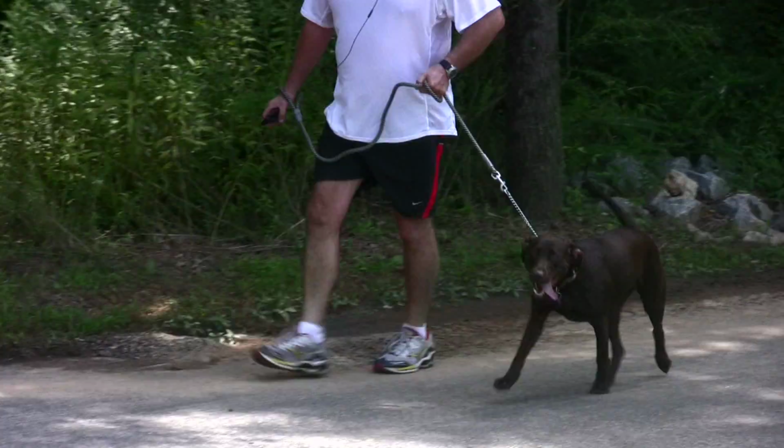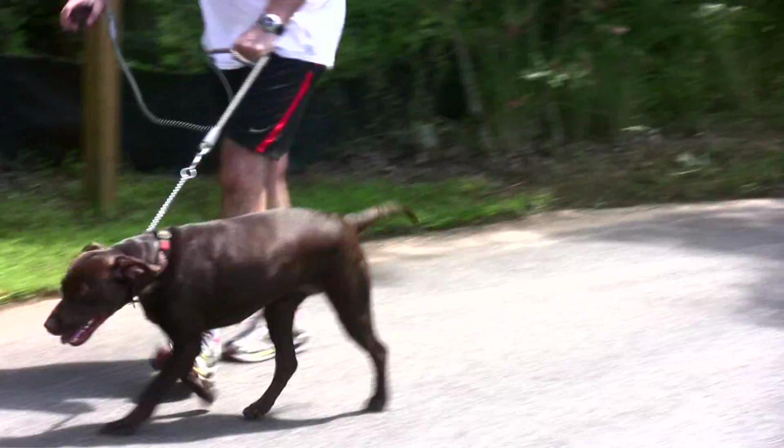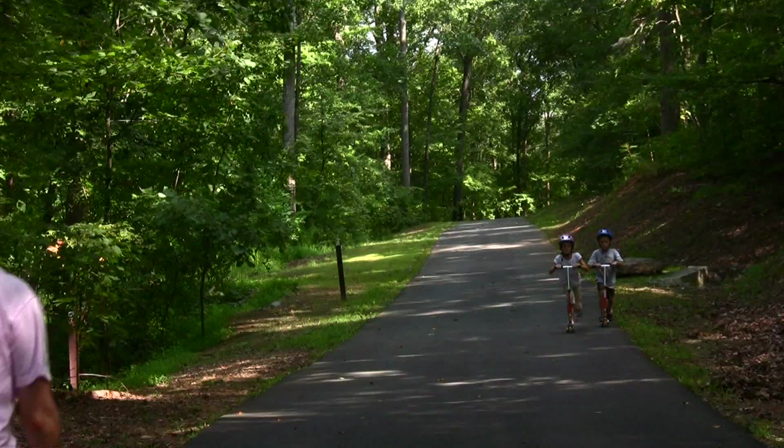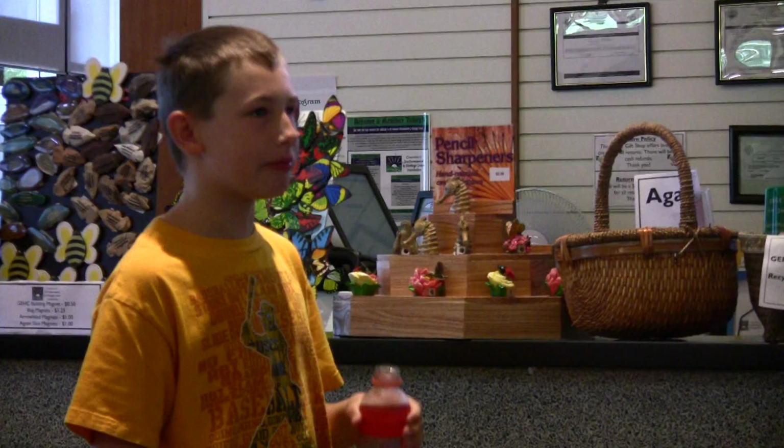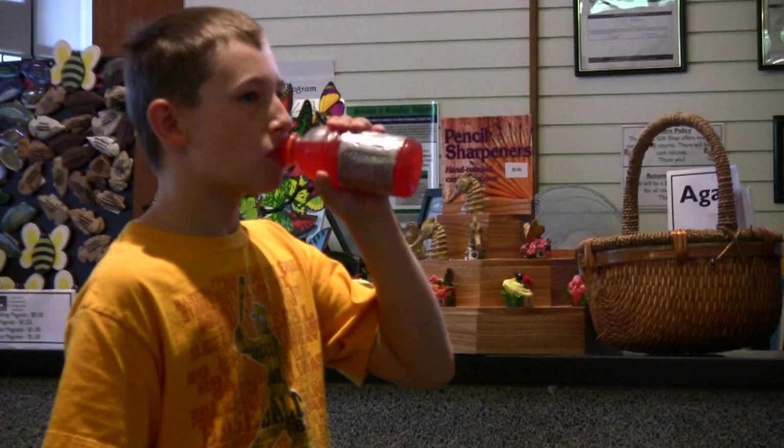All trails are pet friendly, so bring your dog and enjoy taking him under the treetop's canopy. After a fast-paced walk, sit back and relax with refreshments from the Imaginarium gift shop.